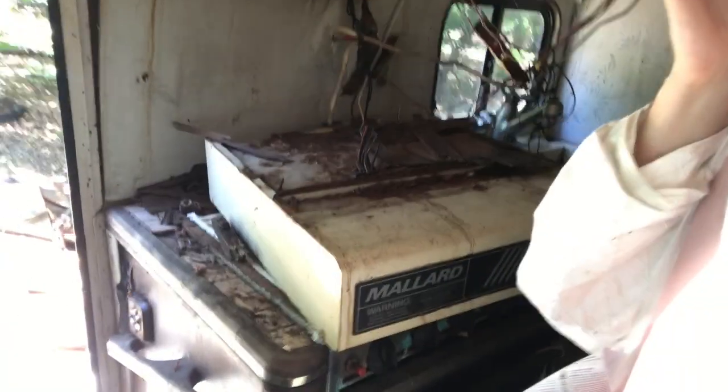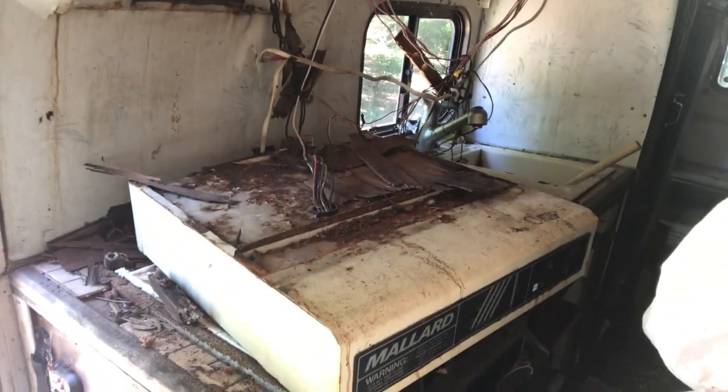Can't get the wires out of this vent fan over the stove. There's a whole bunch of wires up in here, interwoven with the wood. Can't seem to get those out so I can take down the wood. So yeah, the two biggest challenges today for demo day number two are the heat in this suit and the wires.